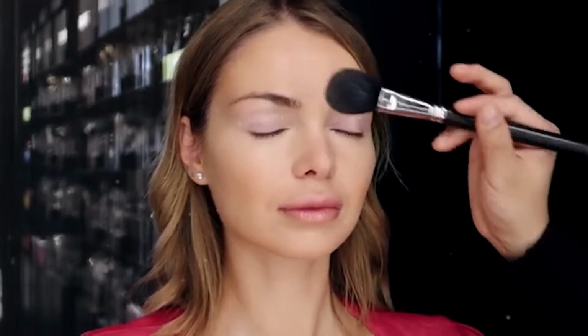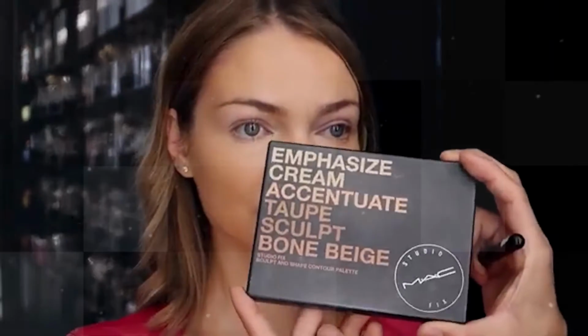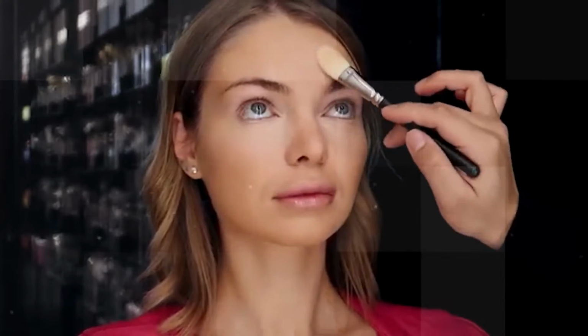Now Rudy is applying just a little bit of powder, mostly on my T-zone. I noticed that when makeup artists are doing my makeup, they have all these extra steps that I always skip when I'm doing my own makeup. But I'm telling you, all those steps make such a difference on the final result, you'll see. Love this palette that he's working with right now.